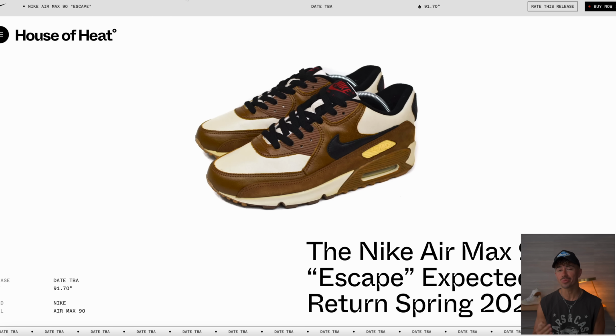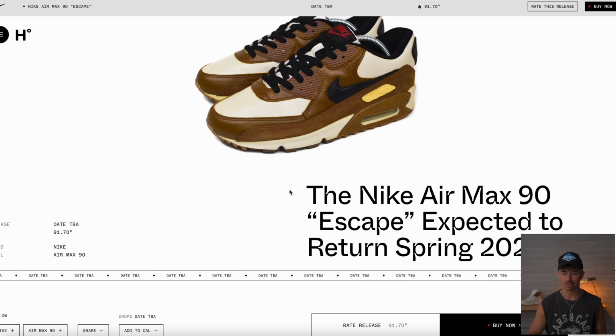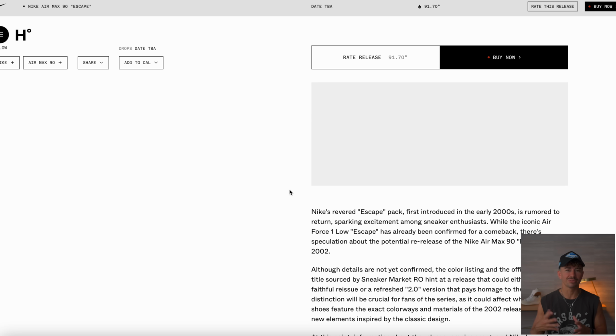Right, we got some Nike Air Max news, which is pretty interesting. So the first one up, we got the Nike Air Max 90 Escape, which is going to be coming back in spring of 2025. As of right now, it is not confirmed whether it's going to be a true one-to-one retro of the 2000s pair, or if it's gonna have some kind of slight modifications, kind of like a 2.0 version.